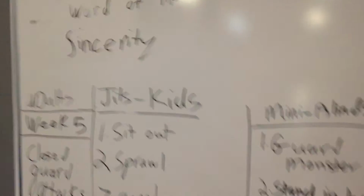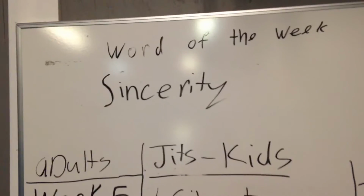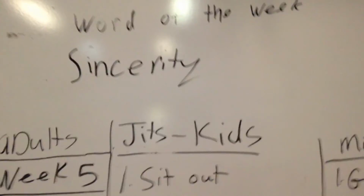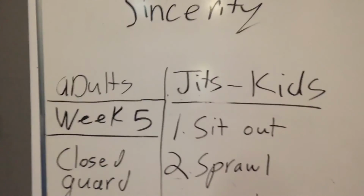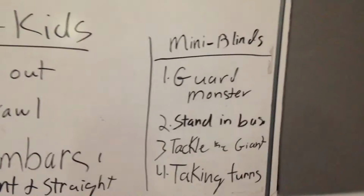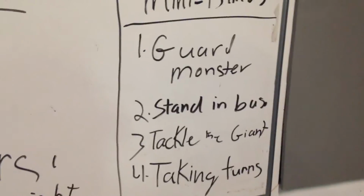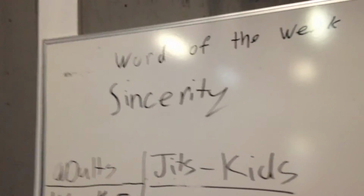And then last but not least, we have our changing rooms off to the side, curtains, okay? Make sure you knock before you enter. All right, board. It's not really for anybody else but me, because my memory isn't so good. So we do word of the week. Obviously, that's my great handwriting. We talk about what we do for the adults, our JITS Kids program, what they work on through the week, and our mini blinds. Here's what the mini blinds worked on. They worked on guard monster, standing base. But it's just for me.